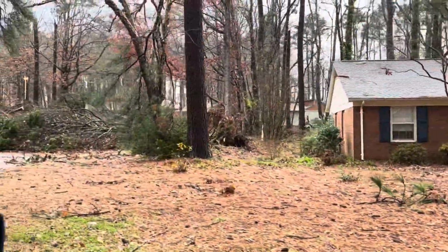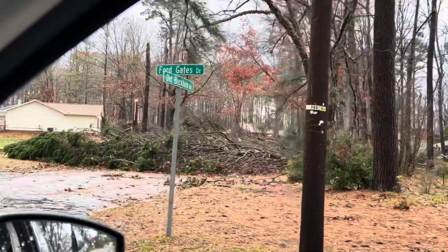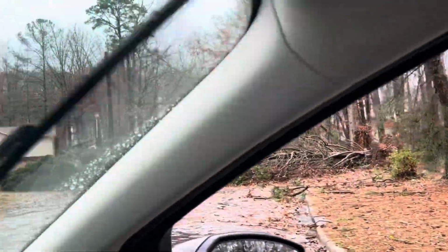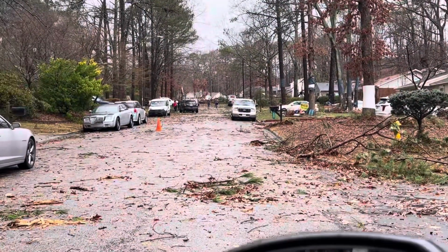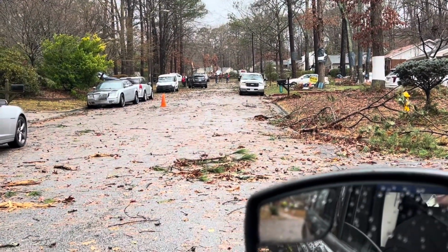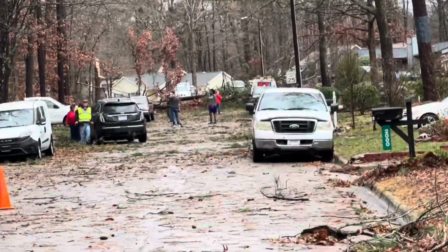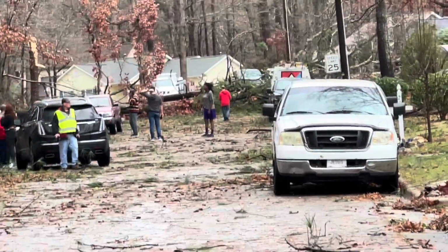Chunk of the roof torn away, part of the wall caved in. We've heard from neighbors in this area that they've not heard about any injuries. We're working with officials to try to confirm that right now, but you can see some very significant damage from this storm at this point. Again, at least a dozen trees down.